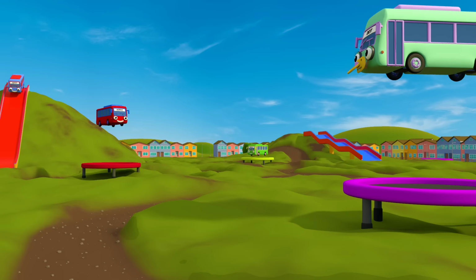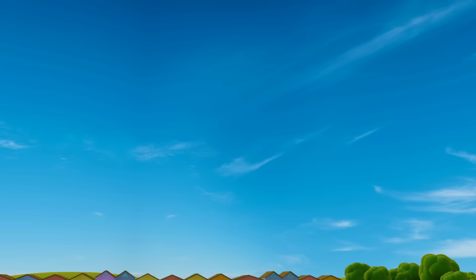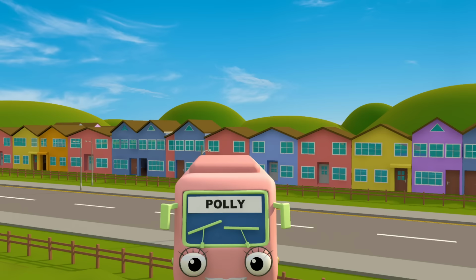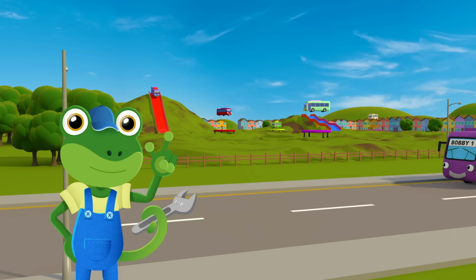Baby buses bounce so high, E-I-E-I-O. And when they bounce, they beep their horns, E-I-E-I-O. With a beep beep here and a beep beep there. Here a beep, there a beep, everywhere a beep beep. Baby buses bounce so high, E-I-E-I-O.